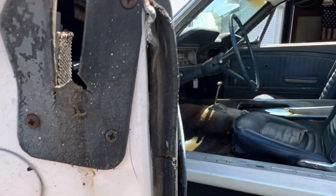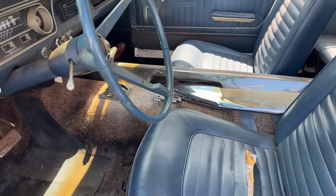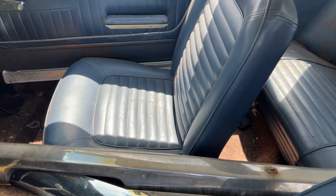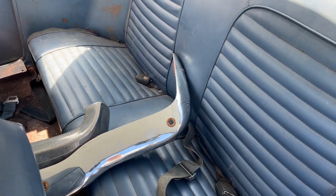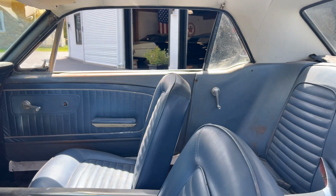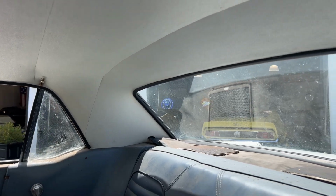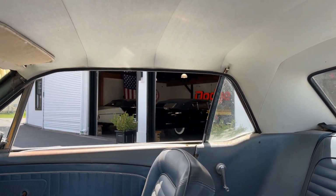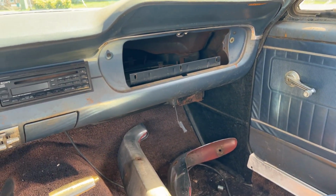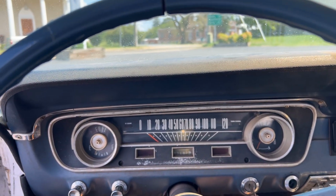All right, now let's take a look at the inside here. So again, I haven't done anything with this as far as detailing. So obviously it needs new carpet. Seats are in okay shape. This one has a tear, but the other ones are holding out all right. And there's the bumpers I was talking about earlier. Headliner's doing okay. Got speakers in the back, they do not work. Passenger window, rear window won't go down. All the other windows do go up and go back down though.